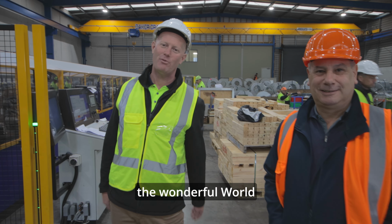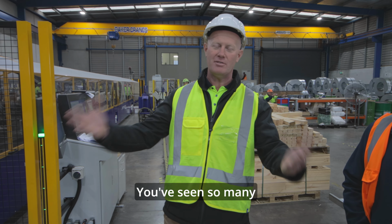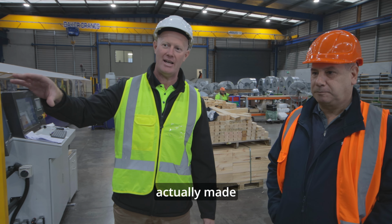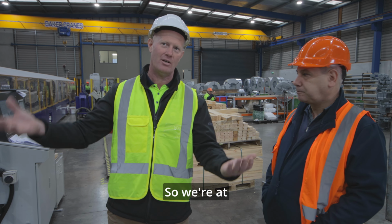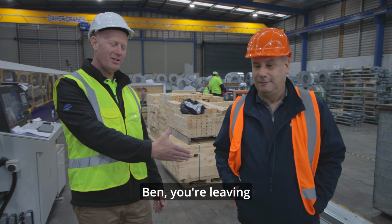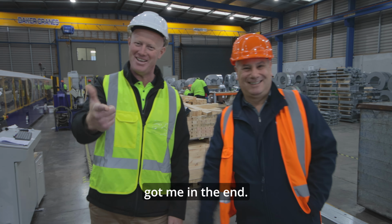Awesome, welcome to the wonderful world of Waikato Sheds. You've seen so many of our beautiful sheds. We're getting to see where the structure's actually made and how it's made. So we're at Metalcraft Roofing up in Auckland with Ben. Ben, you're leaving me hanging, but he got me in the end, thank you.